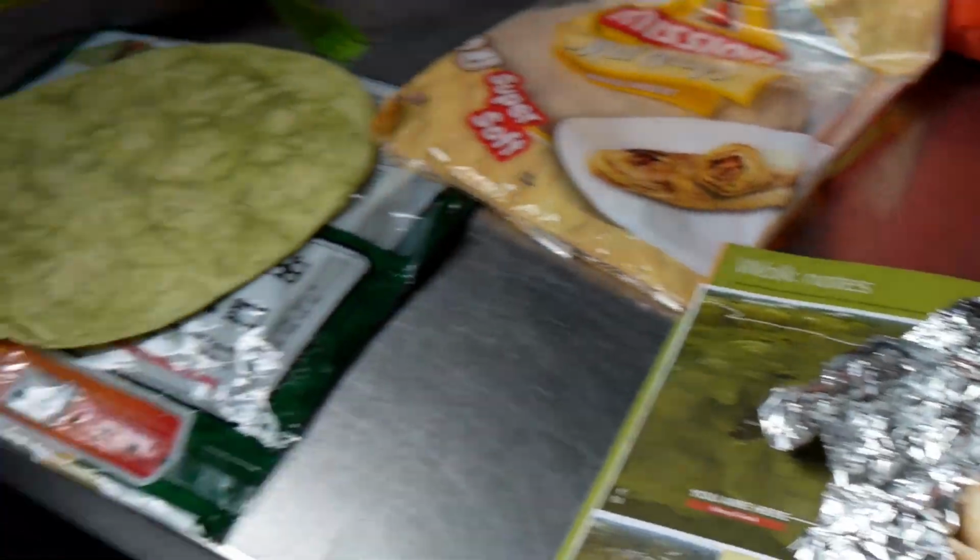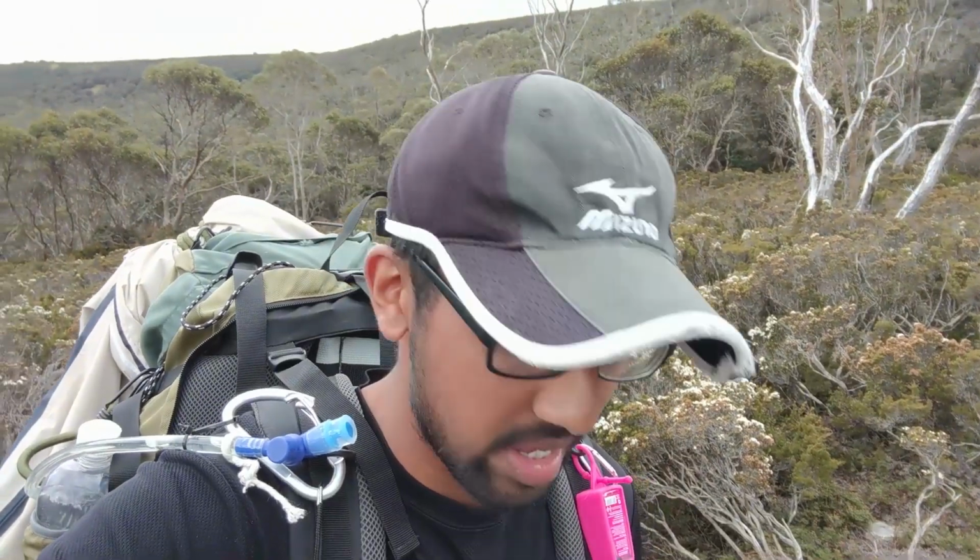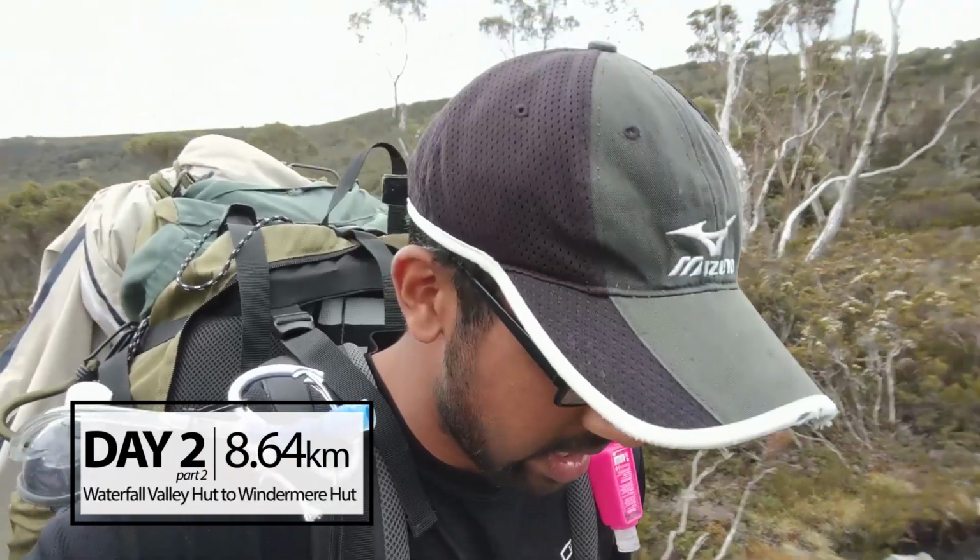Alright, so we finished our lunch, packed our bags. We just left Waterfall Valley Hut. Now we're heading to Windermere Hut, which is about 8 kilometers away.